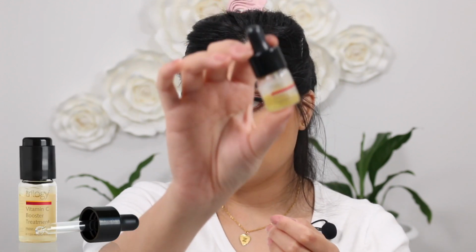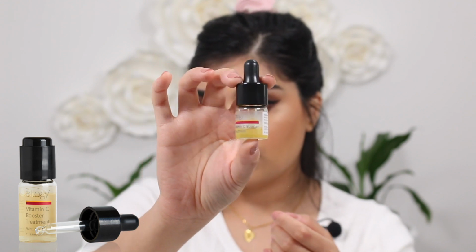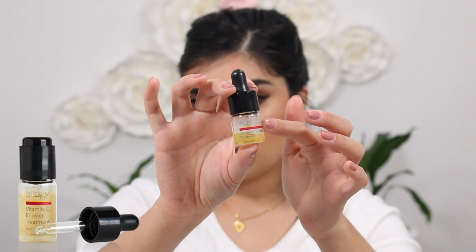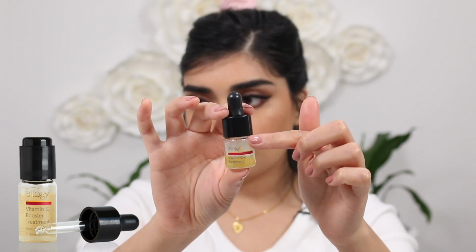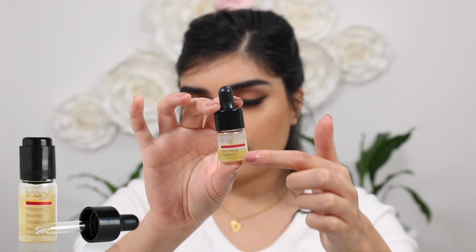When I was doing my research, I found out that some serums that have vitamin C in them, it's not active vitamin C because it's already been in there and exposed to oxygen. It's not as potent, it's not as active. So I have this Trilogy vitamin C booster treatment that I mentioned I was using. Now this is a 2-part thing. The powder was up here and it had a little button at the top, and you press the button, it drops the vitamin C powder into the liquid.